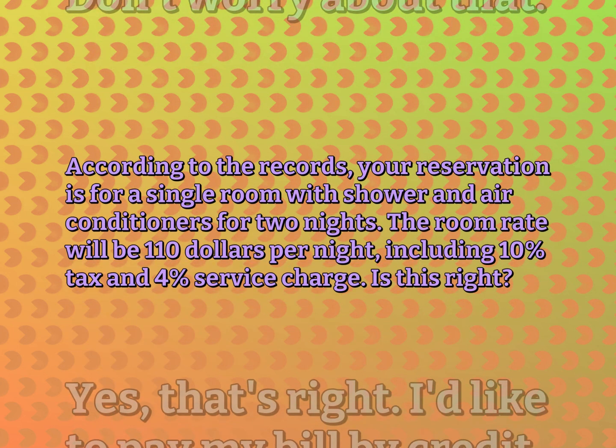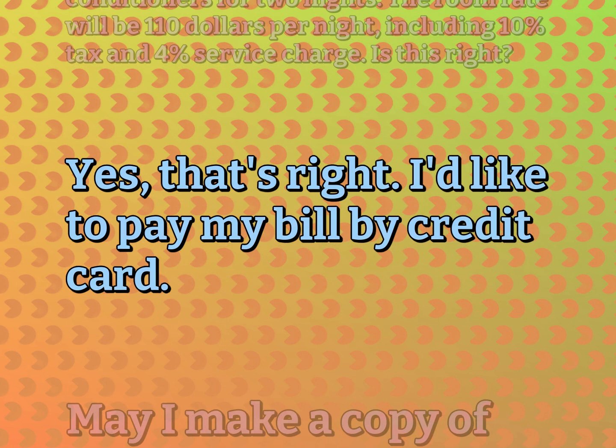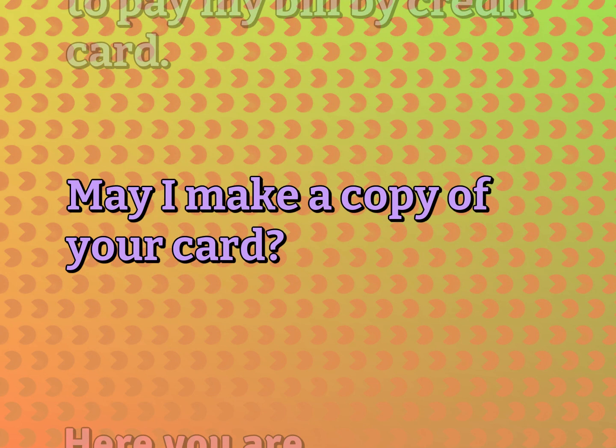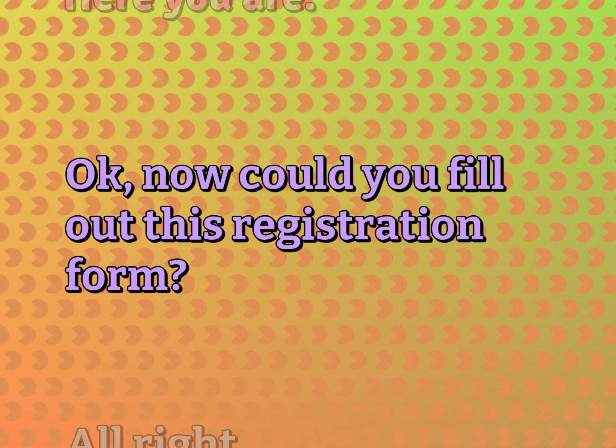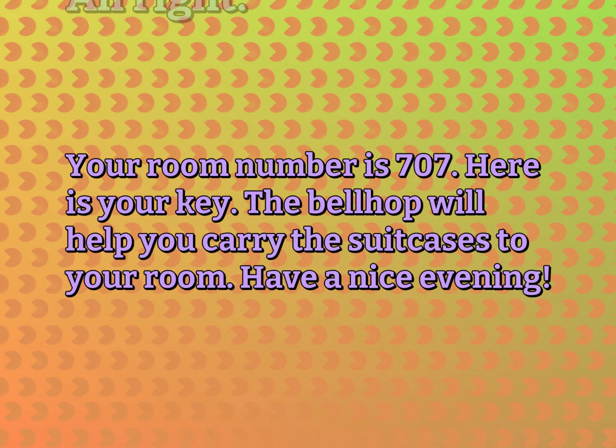According to the records, your reservation is for a single room with shower and air conditioners for 2 nights. The room rate will be $110 per night, including 10% tax and 4% service charge. Is this right? Yes, that's right. I'd like to pay my bill by credit card. May I make a copy of your card? Here you are. Okay. Now could you fill out this registration form? All right. Your room number is 707. Here is your key. The bellhop will help you carry the suitcases to your room. Have a nice evening.